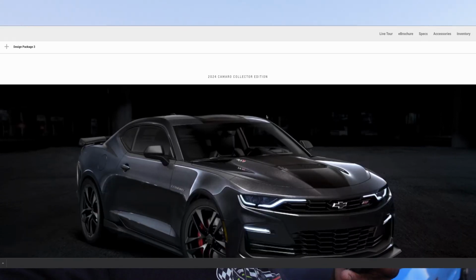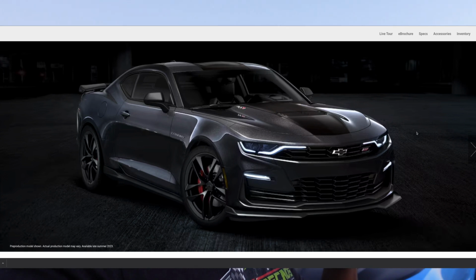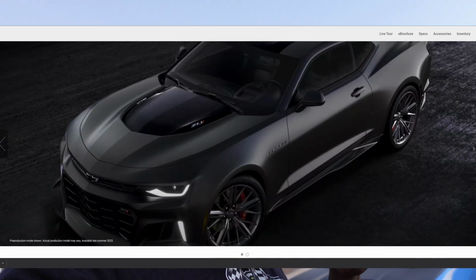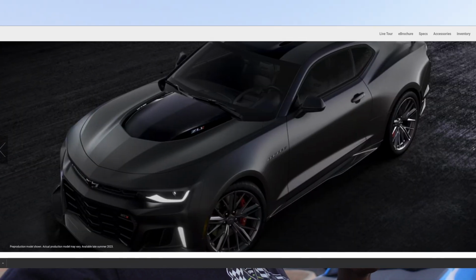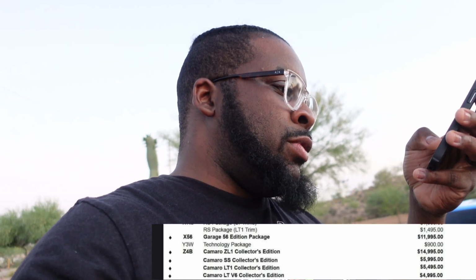Also, if you decide not to get the ZL1, the collector's editions are offered on the SS, on the LT1s, and on the V6 trims. So if you decide to get the collector's edition on the SS, it's about $6 grand. If you get it on the LT1, it's about $5,500. And if you get it on the V6, it's $5 grand.